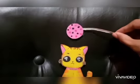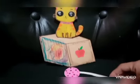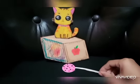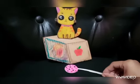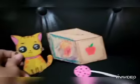How about this time? If the ball here is over, how about here? If we put the ball here, where is the ball now? It's under the box. Very good. So that ends our first preposition of place.